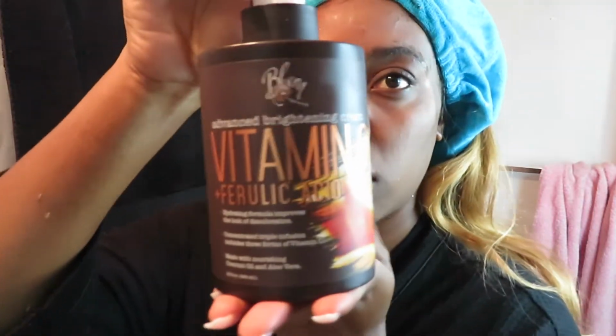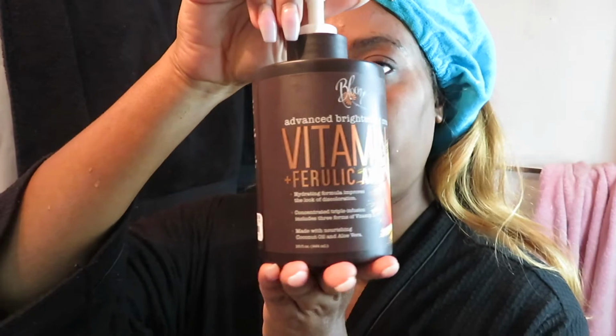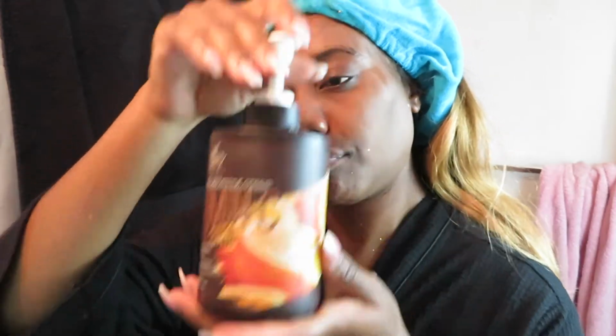Another great product that I purchased from Burlington is the Advanced Brightening Cream, and it contains vitamin C. It's a hydrating formula, improves the look of discoloration. Concentrated triple infusion includes 3 forms of vitamin C, and it's made with nourishing coconut oil and aloe vera.